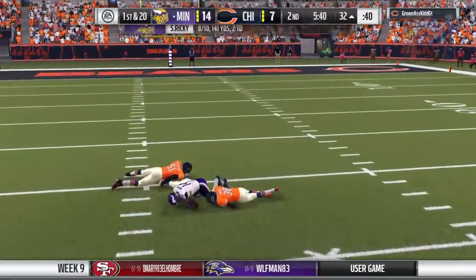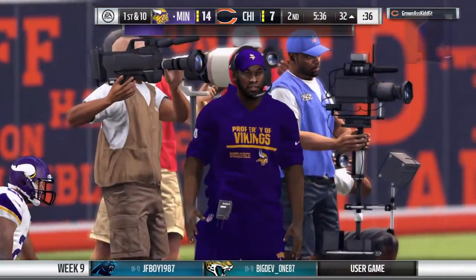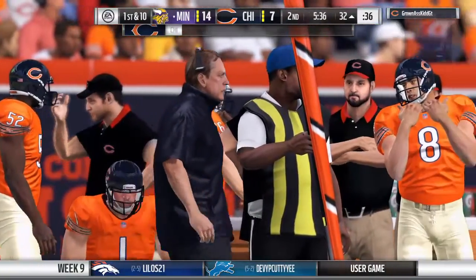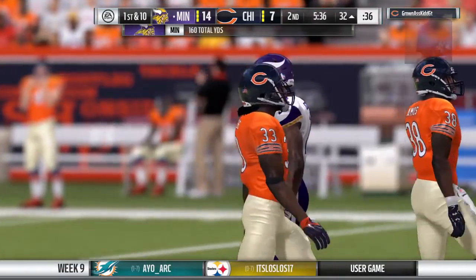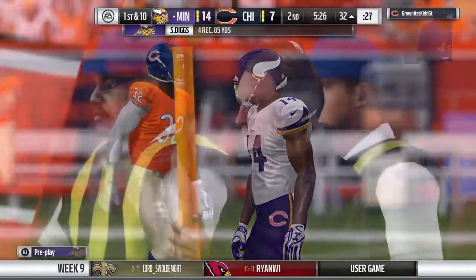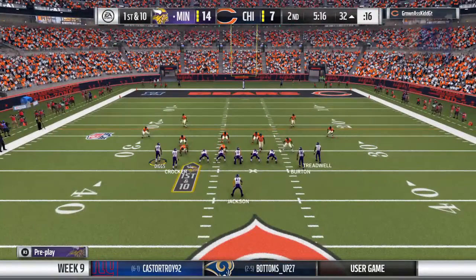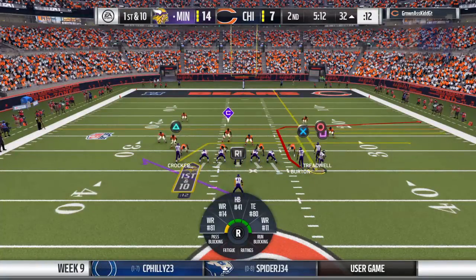Got his man, complete. They get 39 yards out of that one. And it'll be first down Vikings. There will always be a place for methodically marching the ball downfield. When you can pick it up in big chunks and strike like that and have explosive plays, that's often the difference in winning and losing. Those types of plays can knock a defense off balance and drive a team towards a victory.